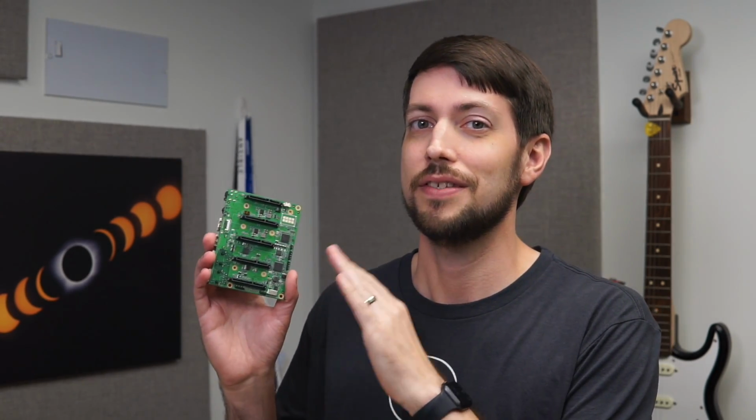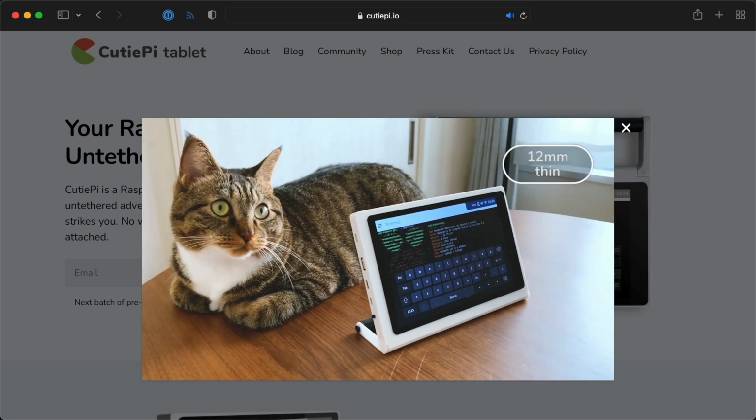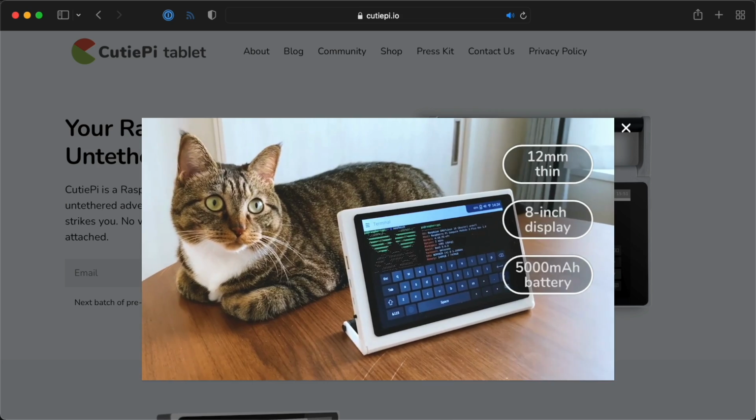Like I said earlier, I'm planning on a full video on Radxa's NAS board. I'm also hoping to get an Overboard, the first Raspberry Pi in ITX form factor, and a Qt Pi, a truly portable Pi tablet, soon.